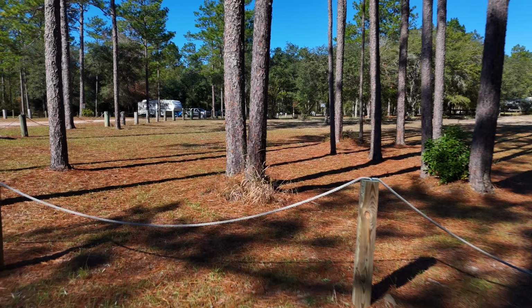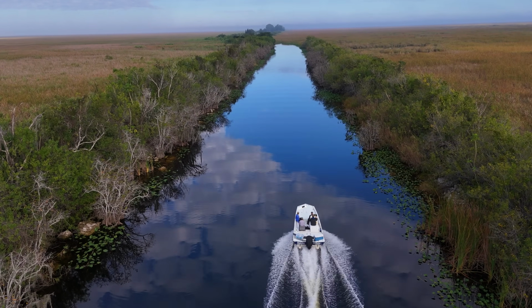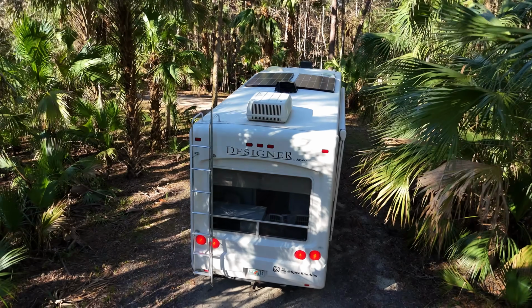Florida offers a surprising amount of free camping from the Panhandle all the way down to the Everglades. But if you think free camping in Florida is as easy as pulling up and parking, think again.